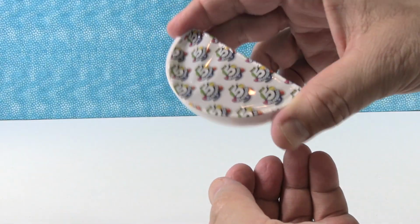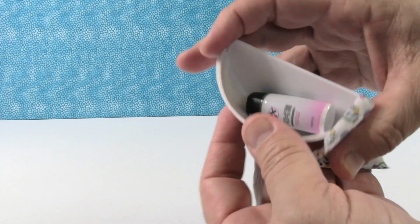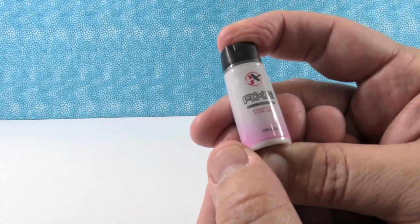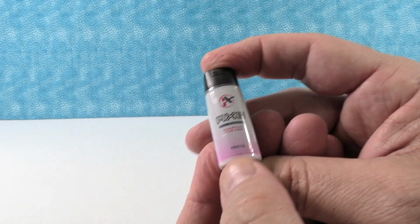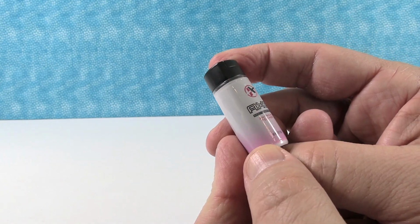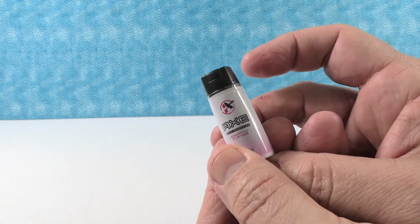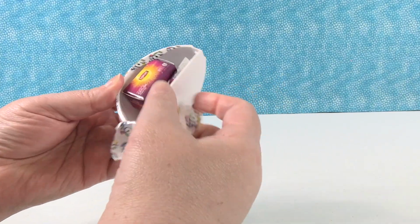Look, that one makes a lot of noise in there. I wonder what it is. Ooh. It is more Axe. This is Anarchy for Her. I love it. Anarchy for Her. So that's a spray deodorant. It's so much fun discovering which ones are hidden inside.